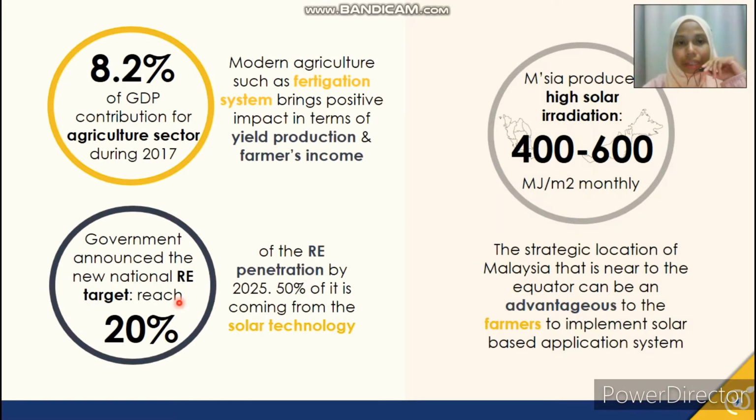First is the introduction. During 2017, the agriculture sector contributed about 8.2% of GDP. This has made the agriculture sector one of the important sectors in Malaysia. Modern agriculture such as fertigation systems can bring a positive impact in terms of yield production and also the incomes of the farmers. So in conjunction with this, farmers should take this golden opportunity to broaden fertigation technology into the next level.